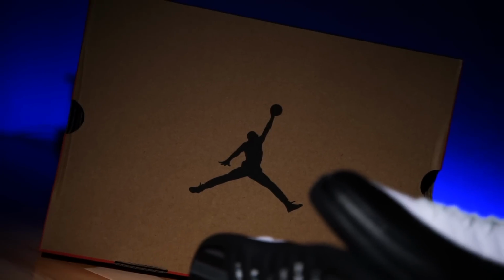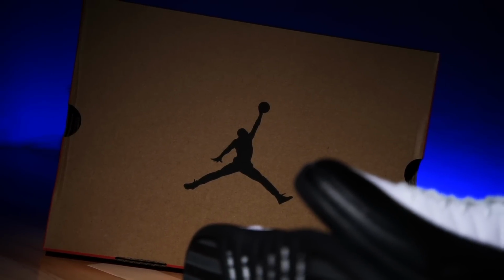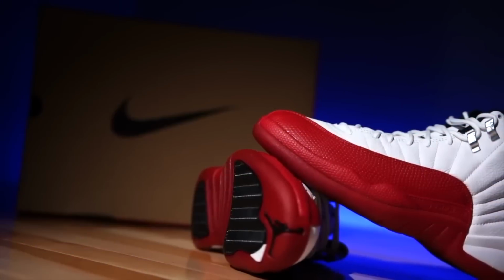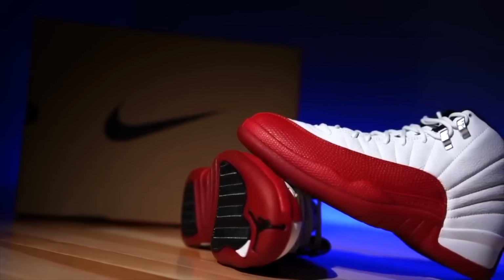This is the box. It's an Air Jordan 12 style box, and because it's not an original colorway, it's coming with the Jumpman instead of the swoosh. The original shoe, as well as the most recent retro of this shoe, came in this style box with a swoosh on there. That's how they looked way back in 1996.